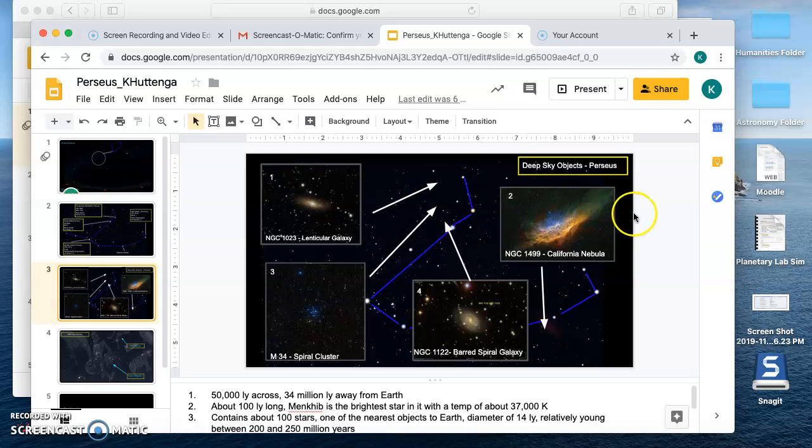And then here, if you go to NGC 1499, that's the California Nebula. You can find that right down here. And for reference, this is Mirfak, just to give you an idea of where we're at. So NGC 1499 is about 100 light years long, which is not as long as the first one, the lenticular galaxy. Menkib is the brightest star in it, with a temperature of about 37,000 degrees Kelvin.